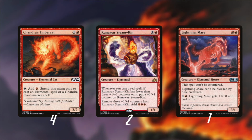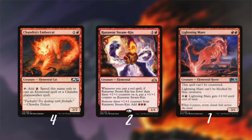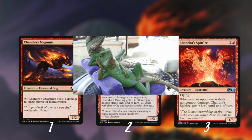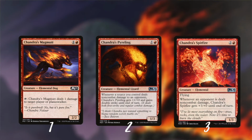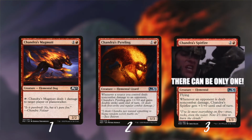Now what some of you didn't know is that Chandra is actually a cat lady. Yes, she has 4 cats that give her some mana and also give her some cuddles. She also has 2 boiling walking teapots and a horse. And that could be a serious problem with control players. Chandra also has 1 dog and a terrarium with 2 lizards. And then there are 3 Helion-like creatures that could be Helions, but they're not, they're elementals. Good for Chandra, bad for the Helion fans. Well, if those exist anyway.